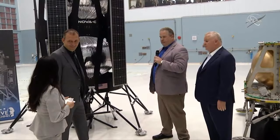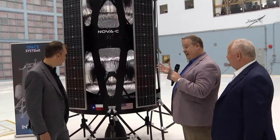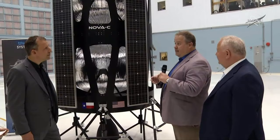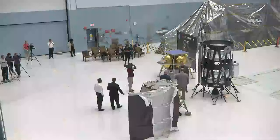That is very cool. Can you tell us a little bit about the silver globe-shaped things also? Right, those are our tanks. These are cryogenic tanks. We keep our propellants very, very cold so that they're very dense and we can carry more propellant in the same volume. And that gives us a very high performance for the vehicle to put up to 100 kilograms anywhere on the surface of the moon.